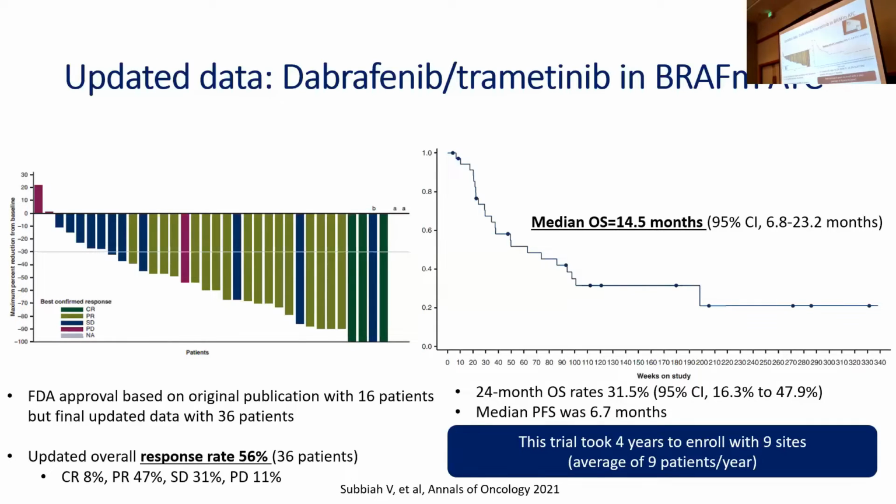So this is the dabrafenib trametinib trial, and it took an eternity to enroll. This trial opened globally. Okay, so we had patients from Asia. 44% were from Asia. We had patients from the Netherlands and the United States. And even then, it took 4 years to enroll 36 patients. Wow, I know.